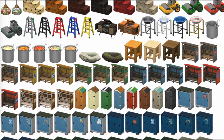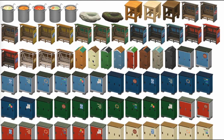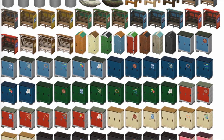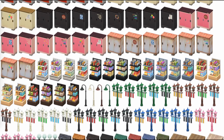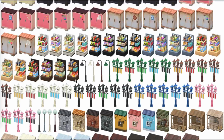I love these. They're kind of like a little bus stop in a way with a bench in it. Reminds me of the item, or I should say the public works project from Animal Crossing New Leaf. The new storage sheds have so many variants, and these ones kind of remind me of beach huts, which is really cool. I love this kind of worn down one. I definitely want to get my hands on that. Lots that you can use for convenience stores and city islands once again.